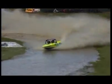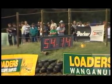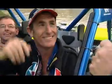Now he comes streaking back down into the big high-speed sweeper, up towards the finish line. The chicane comes up and the finish line comes through. The clock stops. Has he done it? 54.14, he has. Brian Smith, you won Superboat.